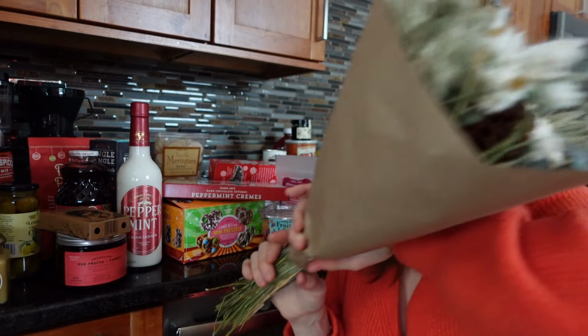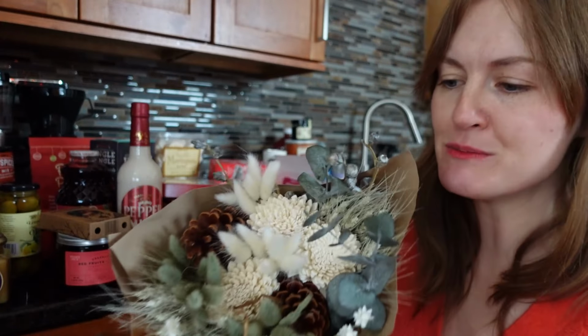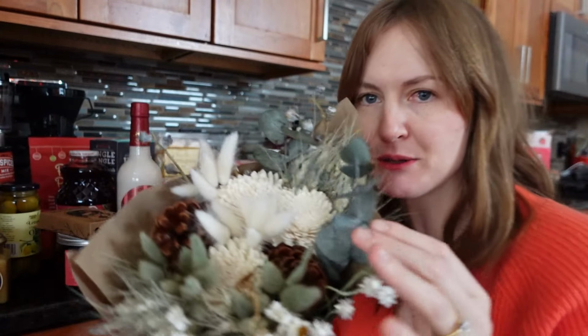Then he also got 2 of these beautiful dry arrangements. A winter white is just the best. So I'm gonna combine the 2 of these. I don't know where I'm gonna put it. I probably can't put it out until the party because my 3-year-old will just crunch them into oblivion.